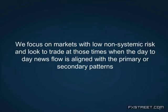That's pretty simple for us. That's pretty straightforward. And currencies, of course, are low. They're markets that have a lower non-systemic risk. Certainly, there's systemic risk to any market, but it's not like a stock where you can come in one day and the Aussie will be down 50% or something crazy like that, right? So you do have that element of a lower non-systemic risk to currency markets.